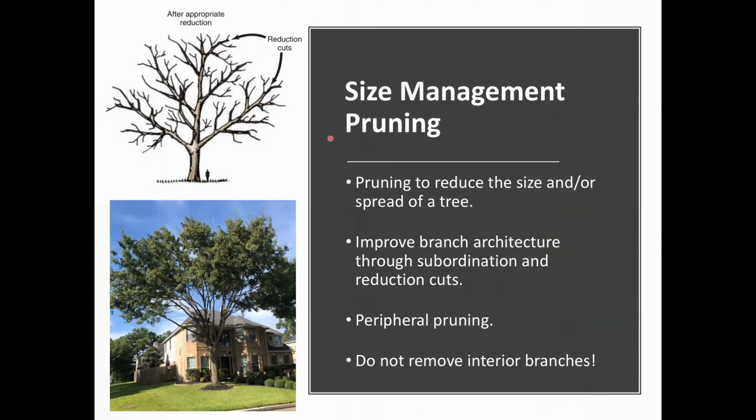Size management pruning is another one. Oftentimes, as I said, conformity is a major objective or reason for why we prune. Oftentimes trees exceed their space that they were planned or intended for in the design, and as a result, they have to be pruned. So this has been called crown reduction or size reduction, but our new management practices indicate that size management pruning is the best description for this type of objective. So basically what we're doing is pruning to reduce the size or spread of the tree.